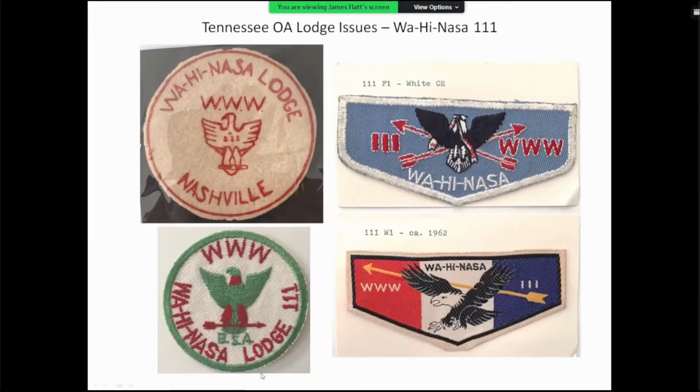And around 52 or so, then you start seeing this. I believe, you have to correct me on this, this may be a WAB issue. So this would have been pre-1950 or 52 or before. Then it was about 56 when, again, they issued their first flap, and then that ran for several years. And then they issued the only woven in the early era, which started this red, white, and blue design that you see that's common through Wahanasa for the next several years.